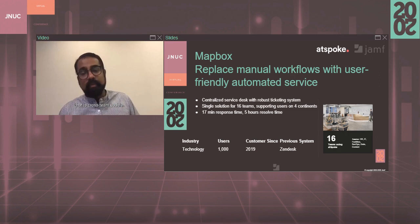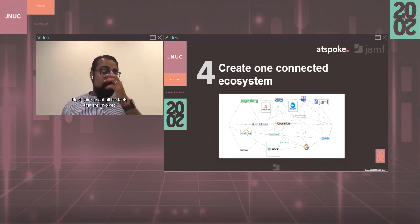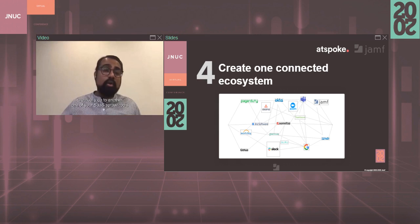Okay, so we've talked about the diagnostic, we've talked about the blueprint, we've now talked about a service desk for all the teams. Next, think about all the tools that are involved when you actually work on a ticket. The basic premise is this. The ticket, when it comes in, is where the work starts. Anywhere between 30 to 50% of IT tickets require you to actually go to another one of your SaaS sprawl tools and take an action. And that's inefficiency, that's extra steps.